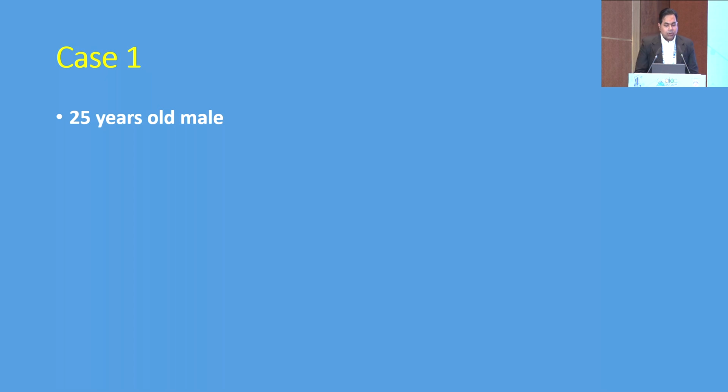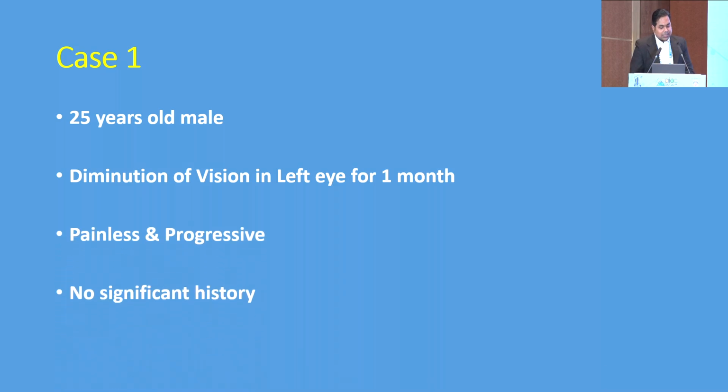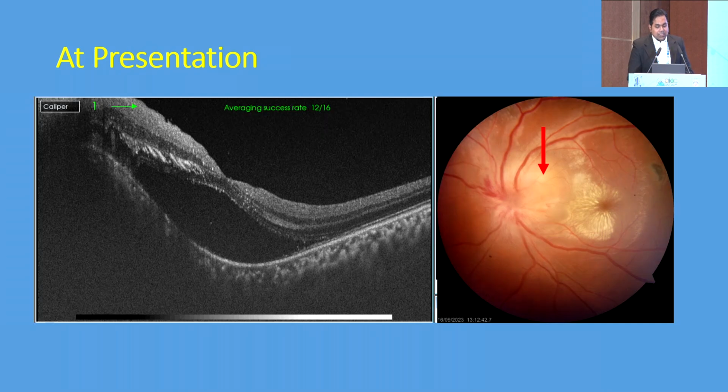So this was a 25-year-old male student who presented with diminution of vision in the left eye for 1 month, which was painless and progressive, with no aggravating or relieving factors and no contributing significant history. The vision in the left eye, BCVA, was 3/60. IOP and anterior segment were within normal limits. In the posterior segment, the inflammation was minimal, and if you focus on the red arrow, you see a massive subretinal mass almost engulfing the disc, and you can see the disc being absolutely choked, with multiple hard exudates at the macula.